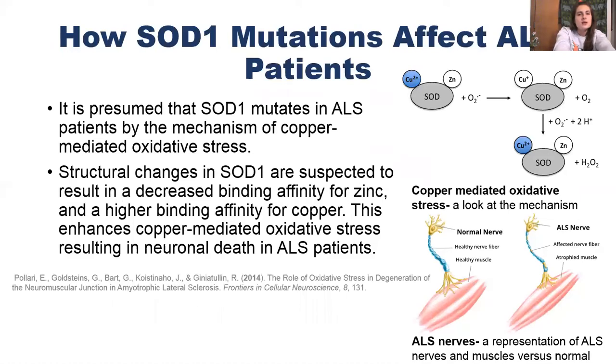So it's predicted that copper zinc superoxide dismutase mutates by copper-mediated oxidative stress. On the right is what it is supposed to do. It's supposed to take oxygen radicals and reduce them down to hydrogen peroxide. However, if there is a problem and this doesn't work right, then this can cause structural changes in the gene. And this will result in a decreased binding affinity for zinc and an increased binding affinity for copper. And this is what is suspected to cause neuronal death, seen in the picture below in ALS patients.